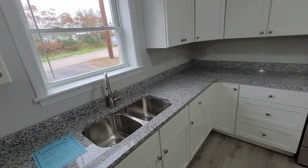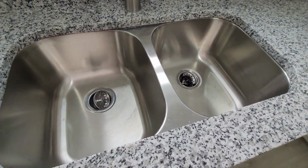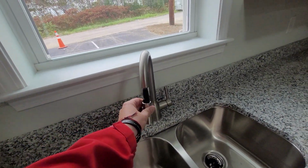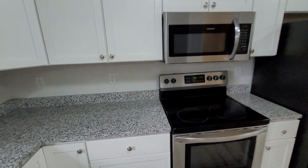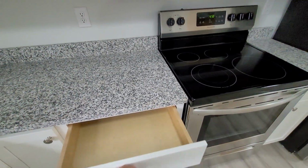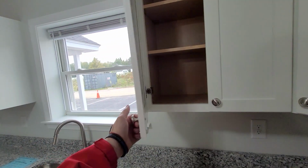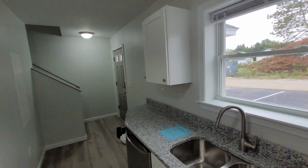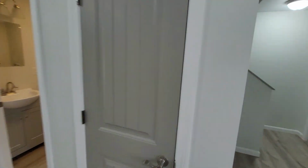They did nice solid granite countertops with a deep sink, and they did little details like it has a spray faucet, all stainless appliances, built-in microwave, and even little things which most landlords cheap out on. They did nice soft close doors and doors on the cabinets so they don't have the banging. Dishwasher, of course. Kind of open floor plan, like I said, it kind of flows well.